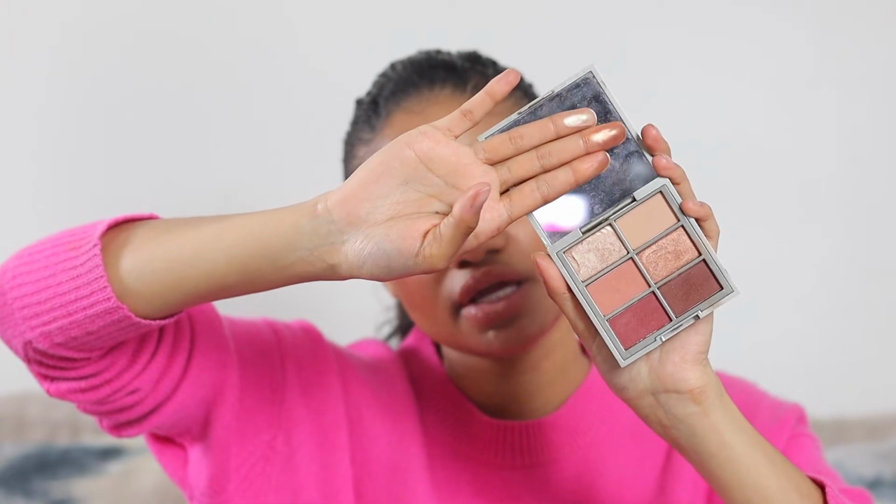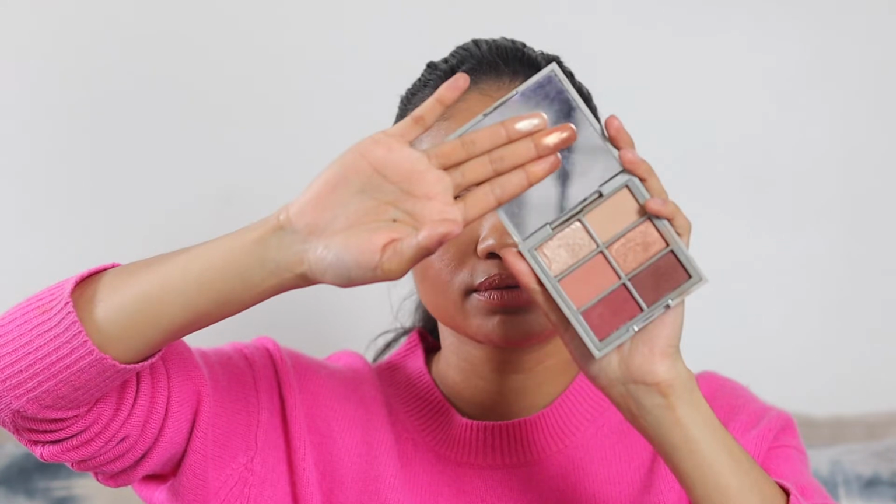I really enjoy their eyeshadows, and I feel like they just do a really good job overall. I really enjoy Ilia's eyeshadows, their palettes specifically, really good. I've tried their liquidy creamy eyeshadow. I did like them, but I felt like there were other things I liked more. I actually gave those ones away, but I really do enjoy the Ilia palettes.